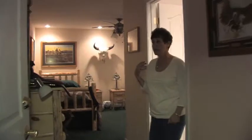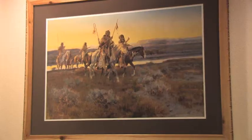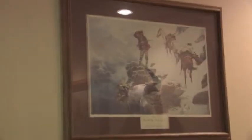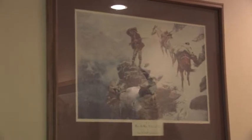This room here is the C.M. Russell room. C.M. Russell was a world-renowned artist as well as humorist. In the early 1900s, he did a lot of rustic paintings. He's from Great Falls, Montana. When he did paintings and things, he and Will Rogers were good buddies.